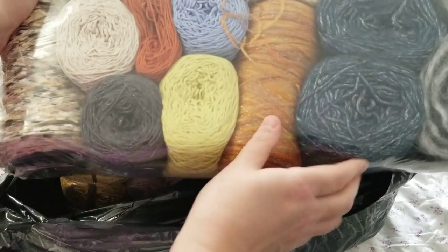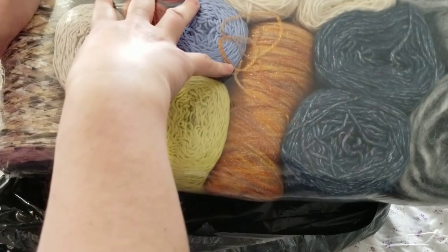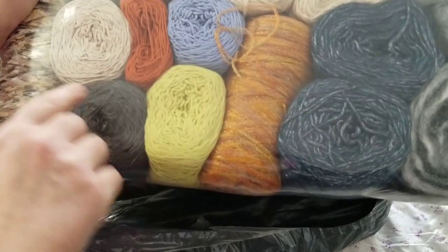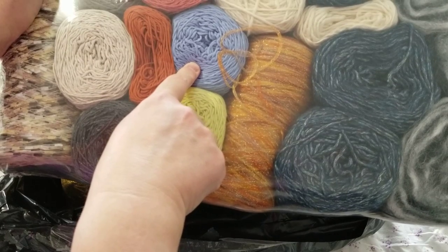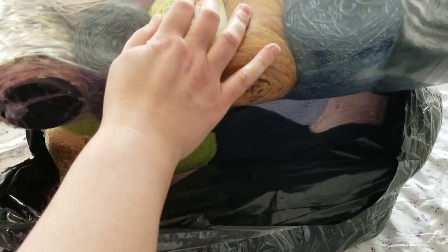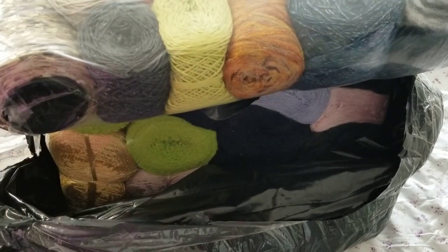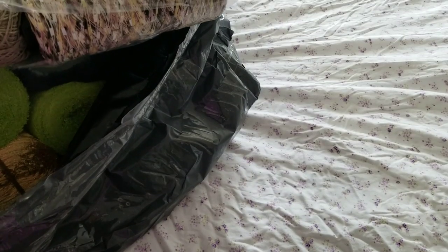So he did a package for all of the cotton yarn that he was selling. I got this one, but I lost this one on the auction. But this color, I just love this color, and that's one of my favorites. And I'm planning to make a poncho for myself. Okay, so.